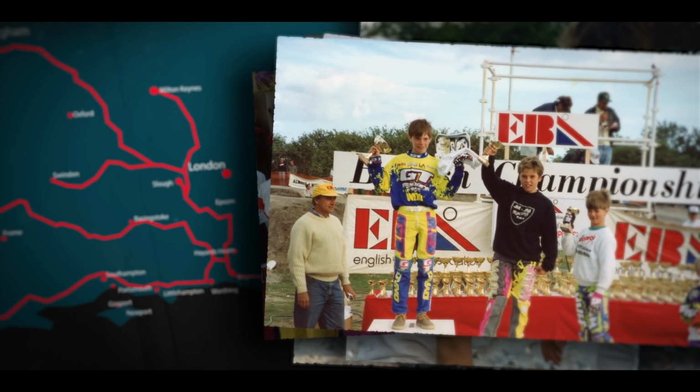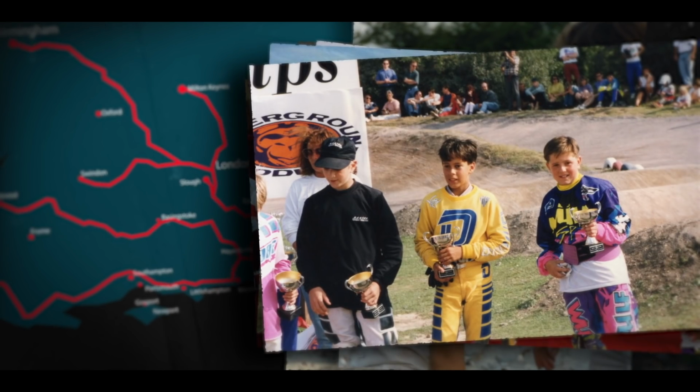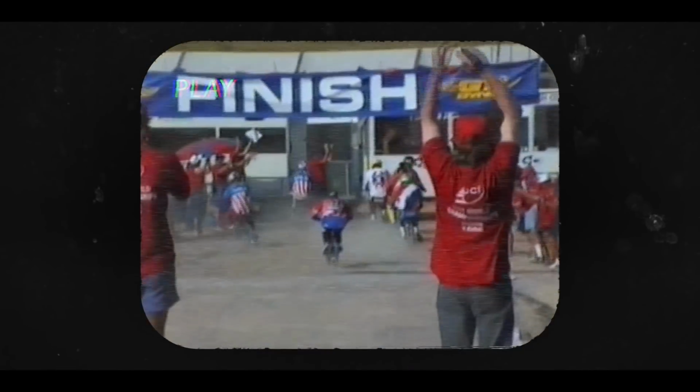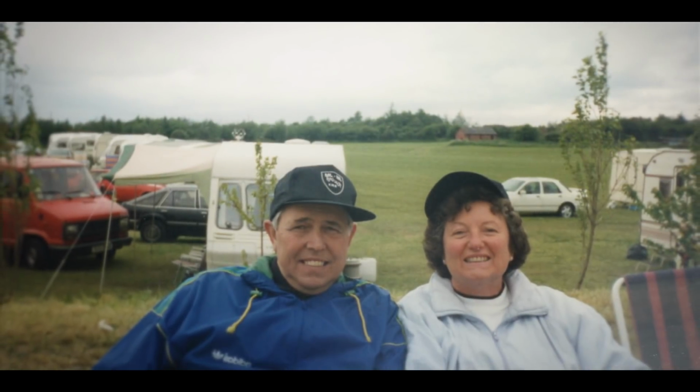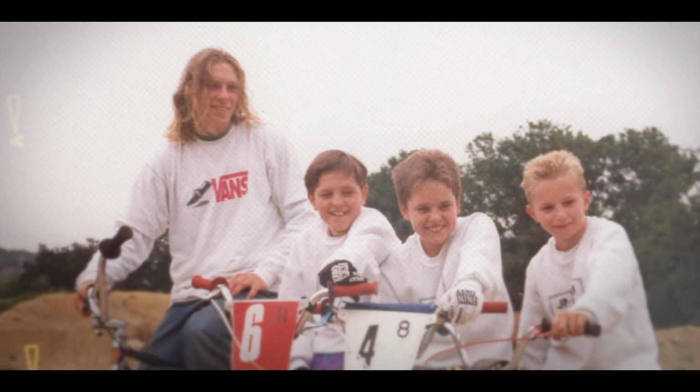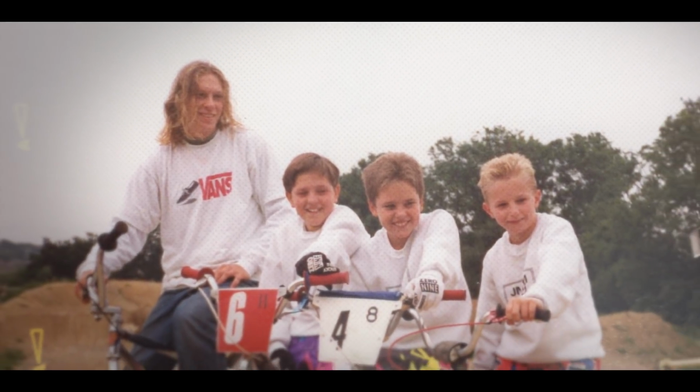As you get older, you realise what sort of sacrifices he must have made. 504 miles on a Sunday, just to race a bloody bike. And he fell off in his first race. We come home. And the amount of money it must have cost to fill that massive car up. I don't know what it cost, but it didn't matter because that's what we did. Yeah, he definitely made a lot of sacrifices for that.